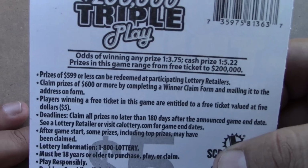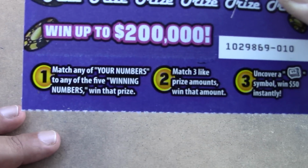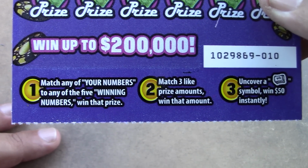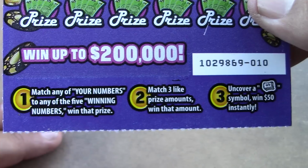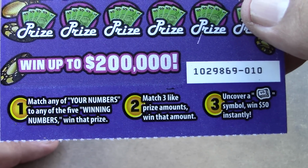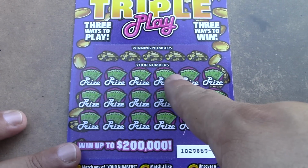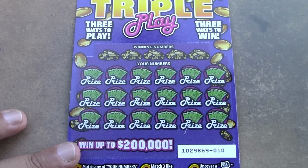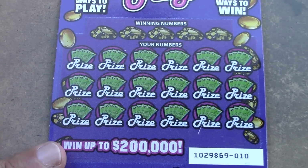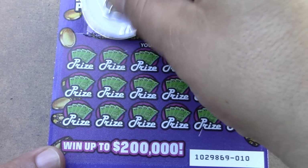Odds on this ticket are 1 in 3.75 for ticket prize, 1 in 5.22 for cash prize. On this game, it's a little different than most of the $5 games. It's a matching numbers game like usual, but you can also get three like prizes to win, and if you find that money roll, it's $50 instantly. And you can match numbers and match three like prizes, so you have to be careful to not just scratch numbers and see a win and not scratch all the rest.